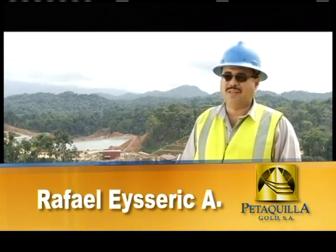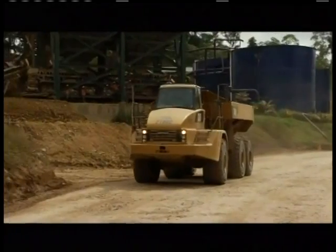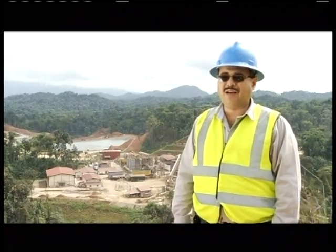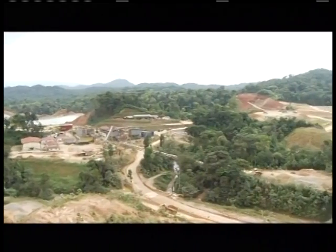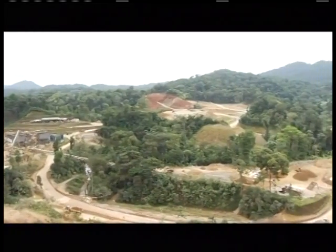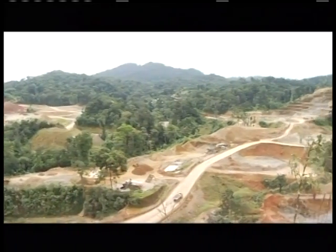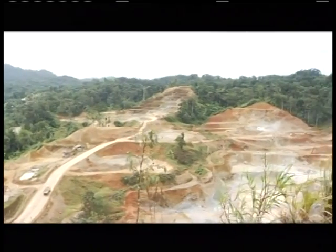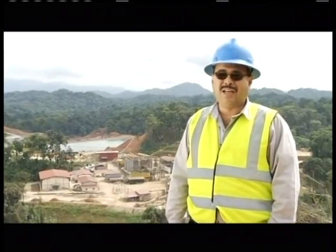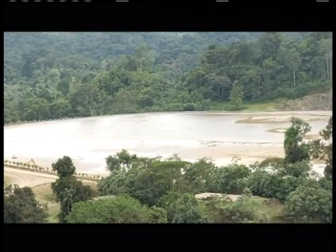This is Rafael Eiseric Alzamora, Vice President of Engineering, Planning and Design for Petaquilla Gold. We are standing at the lookout point of Petaquilla Gold's Molejon Gold Mine. Behind me, you can see the facilities operated by the company, as well as all of the design, planning, construction and operation of a modern advanced technology mine, at which there is a permanent balance between the environment, the human settlements, and the technologies that we use for processing minerals.